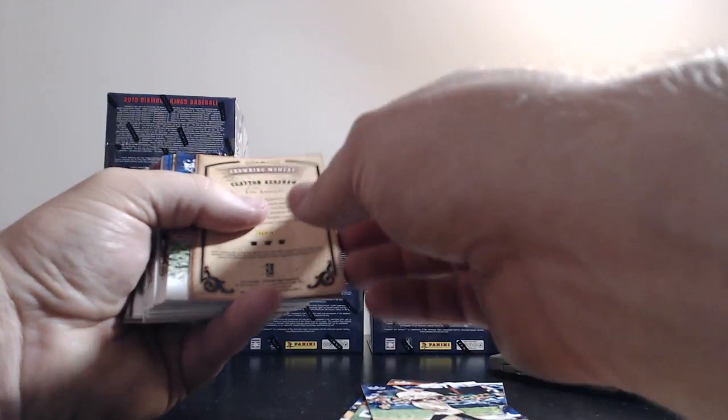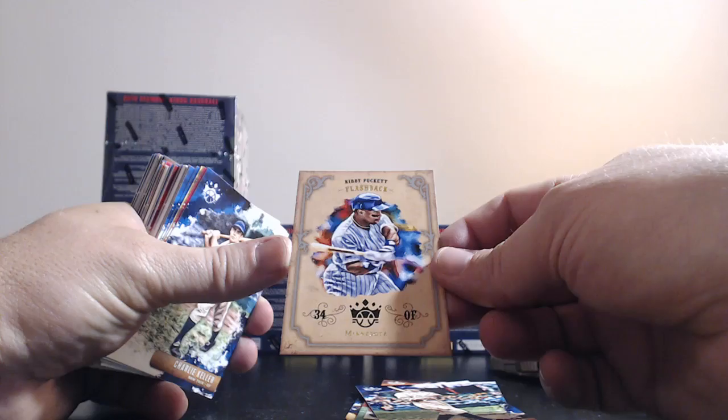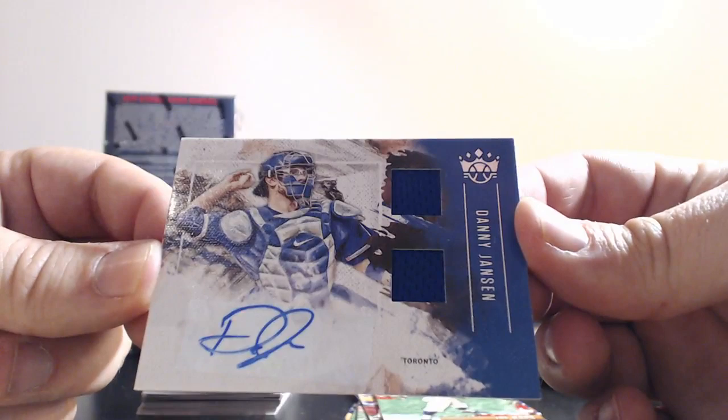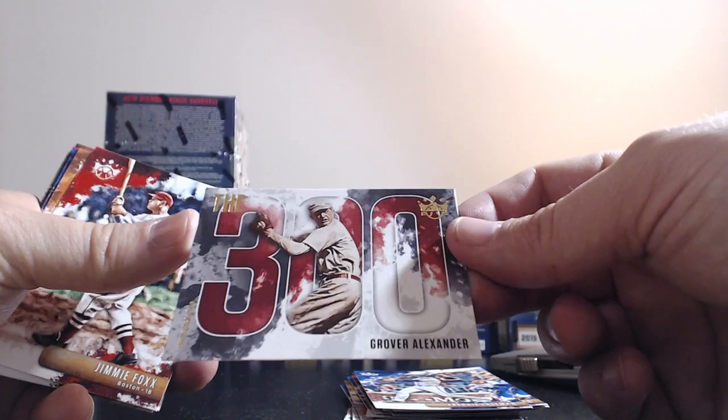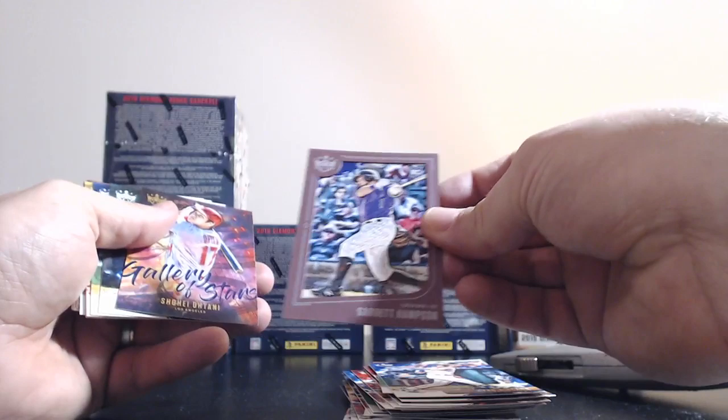Kershaw, Dodgers. Followed by flashback from Minnesota for Kirby Puckett. Danny Jansen again for Toronto. Didn't we pull him already? Heirs to the Throne, Forrest Whitley, Houston. All right, Grover Alexander, Philadelphia. Garrett Hampson, Colorado frame. Ohtani, Gallery of the Stars.